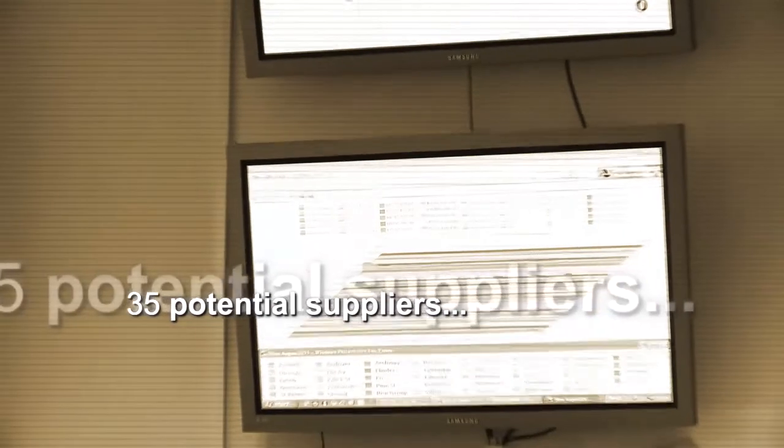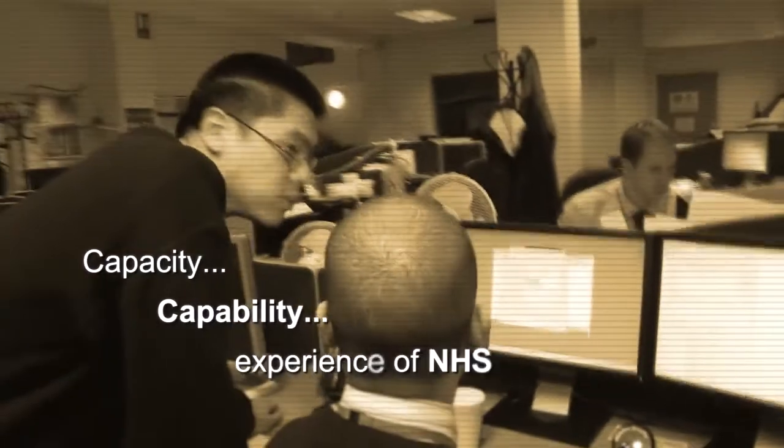We went via the full tendering process, the OJEU, which resulted in 35 suppliers indicating an interest. After a long process, we whittled that down to the final 4, which included 2E2. We looked at capacity, capability, experience of the NHS.